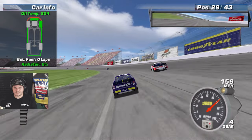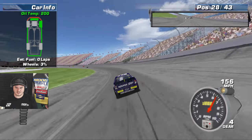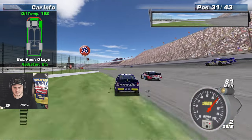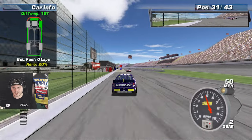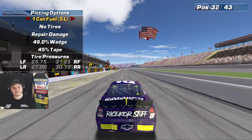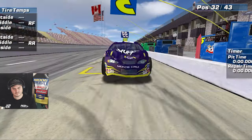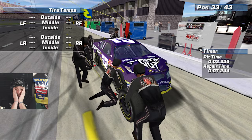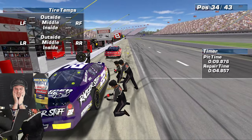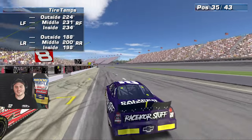I think everything's fine. There's a wreck in turn two. Are we throwing a caution or not? You're low on fuel. Okay, I guess not. I'd say I absolutely nailed that. Two to go. I accidentally clicked no fuel, I think, when I was trying to put five laps of fuel. If I run out because I accidentally clicked the wrong button, I'm gonna be so mad.